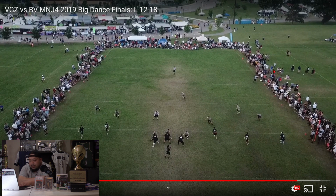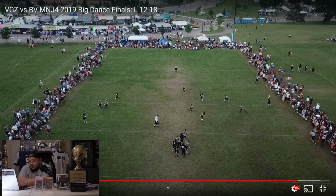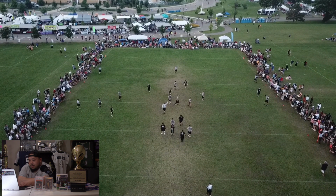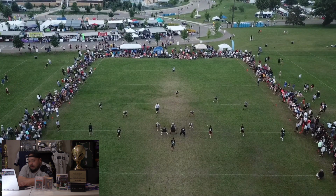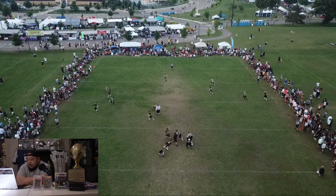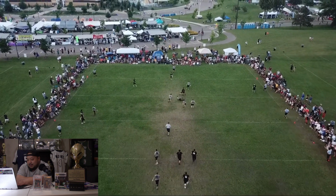And the play that it's executed, it's just kind of exactly how it's designed. And kind of fortunate. Young kid makes a great play for us. Converts a huge down. We're in an empty set again. Great play by Lee.